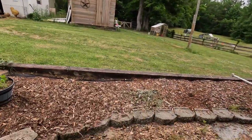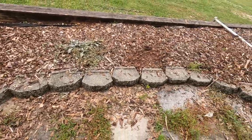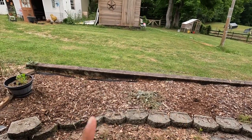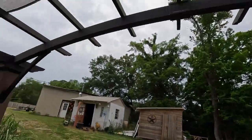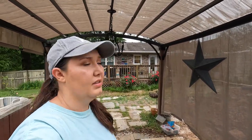And the chickens have also been kicking all of my mulch out of this area. Look at all this. But I'm thinking I'm going to put one of my climbing roses here on an arch. Maybe build something. We're planning to take this pergola down to the pond. I'm ready to have it down there. And we don't use it up here. We don't use it. It's just here.